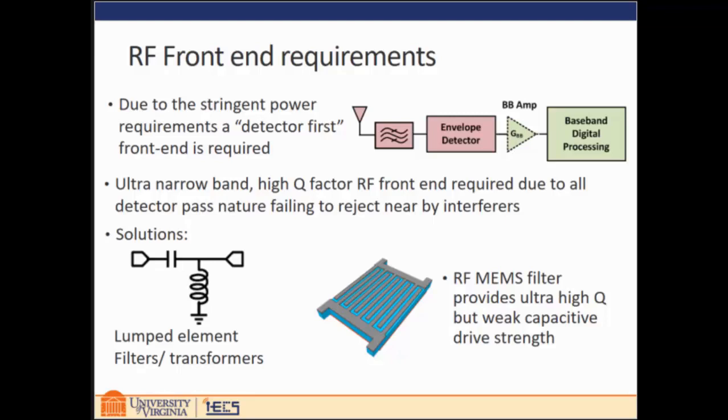So some solutions for this impedance matching network would be lumped element networks, which have inherently low Qs. These can actually provide, from what we've seen so far, superior voltage gain, but they don't provide sufficient filtering to reject most out-of-band interferers. Another alternative would be RF MEMS filters. These are ultra high Q and very selective, but they have weak capacitive drive strength, meaning if you attach a 200 femtofarad capacitance, it'll destroy the performance of the filter. So ideally, we want the performance of both the lumped element and the MEMS filters.